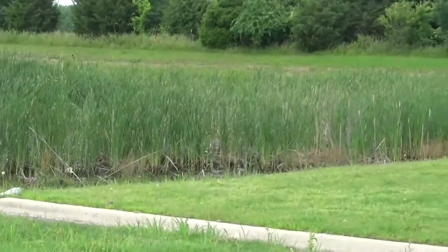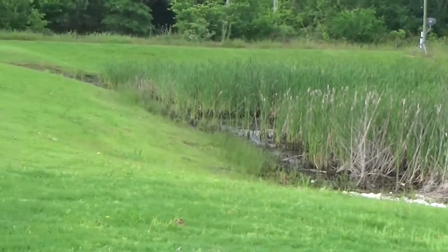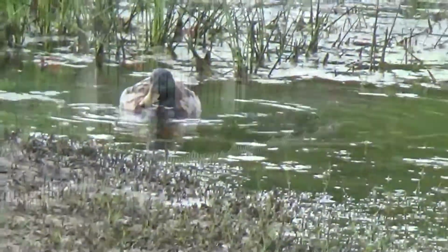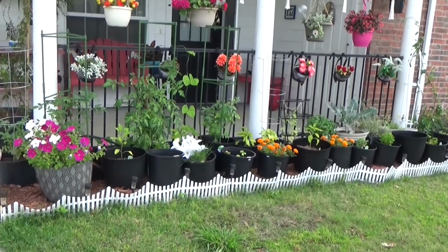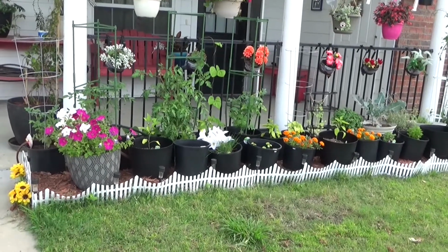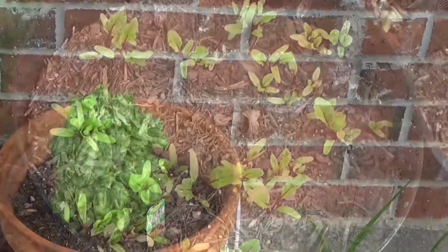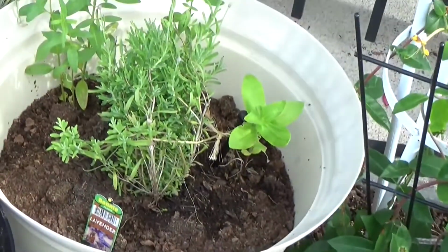Beautiful palm. What a view. Sit on the porch, look across your tomatoes at the greenscape. What better way to wake up in the morning and have your coffee? Betty is making the most of her container garden in front of her porch. This is beautiful. You don't need a whole lot of room and you can grow a lot of food. We've got basil. The beets are coming up really nice. Oh, look at the herb garden.